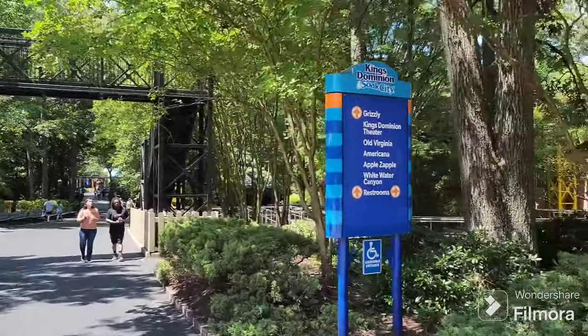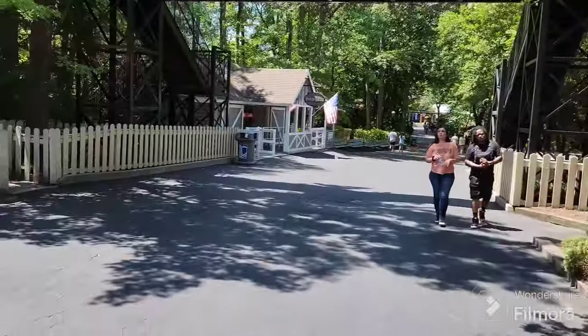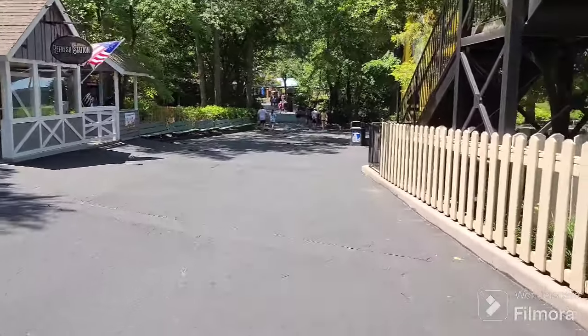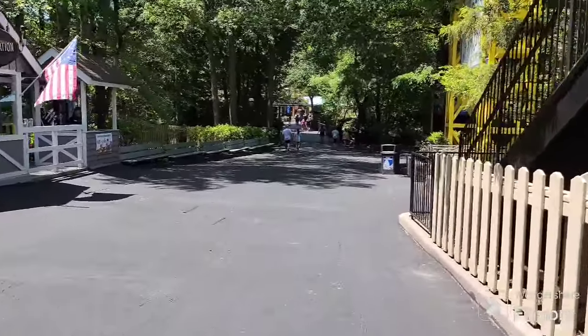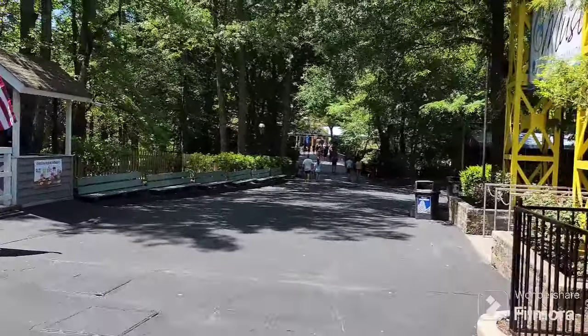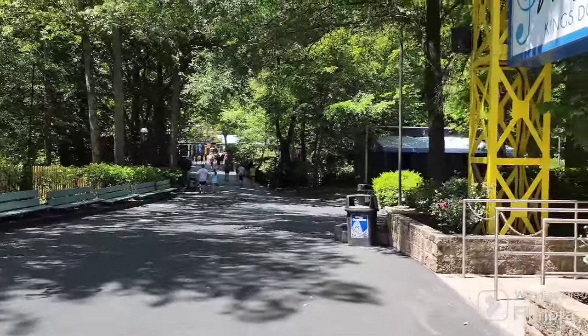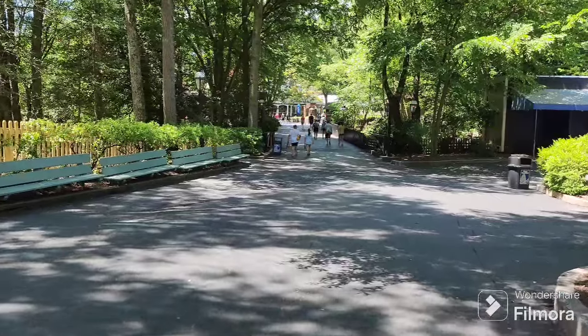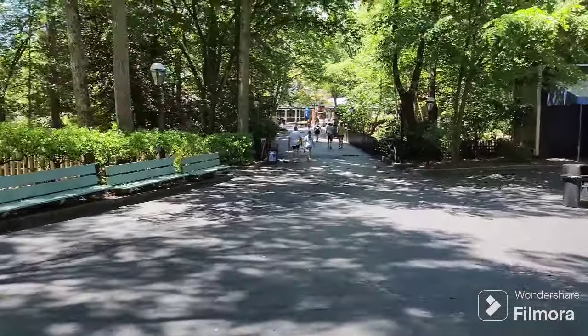Okay, starting the vlog kind of late, but we made it into Kings Dominion, and today I'm going to be riding my 100th roller coaster in this park. I am planning to make it Intimidator 305, or Project 305. Yeah, I haven't seen Dominator go, so I don't think it's open today, which is sad, but I've ridden B&M loopers everywhere. It's not that big of a deal.